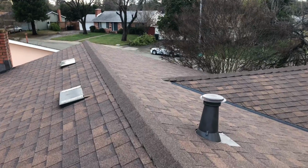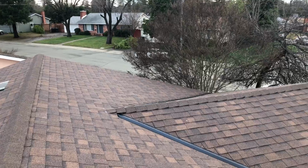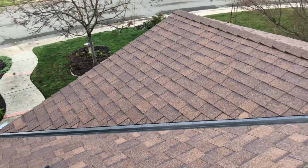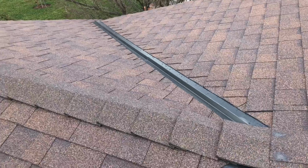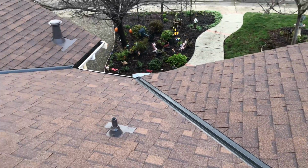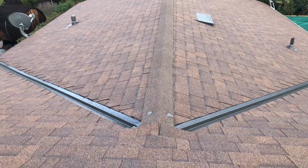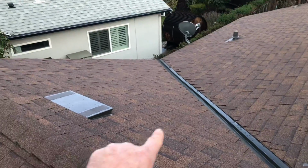And now, after installation, an all-new Duration Cool Roof from Owens Corning. Of course, we're a platinum contractor here at Reliable, and we're pretty proud about that. We build the roof the way the engineers at Owens Corning say to build the roof. What that means to a homeowner is peace of mind, protection, and warranty, backed by the Owens Corning lifetime warranty on materials and on labor, and that transfers to the next homeowner.